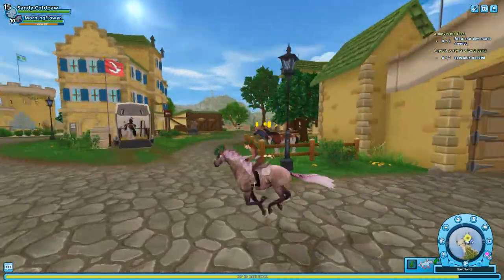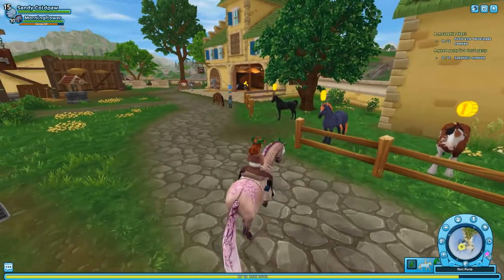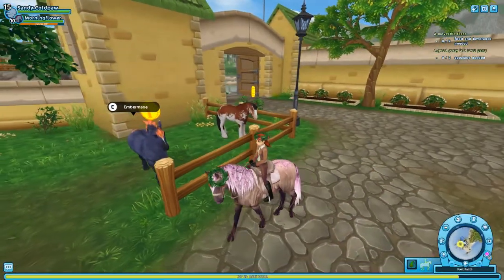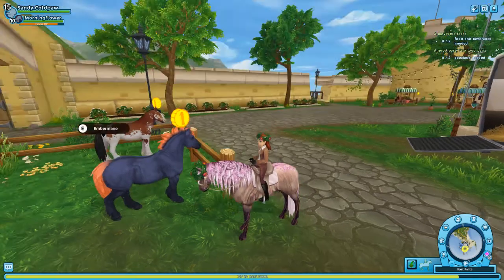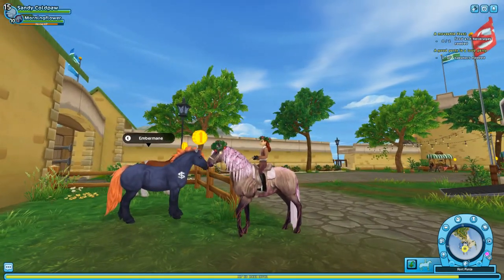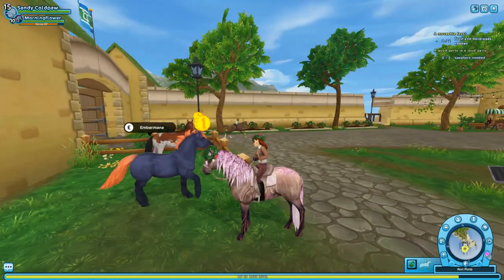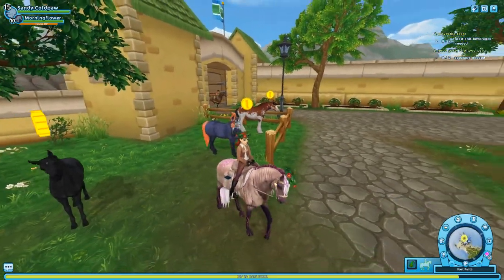I think at some point I want to do an episode. Wait a minute, what? So this whole, okay. So in Star Stable Horses, they also have the Ember Mane. I had thought that the Ember Mane in Star Stable Horses was a new Yorvik Wild Horse coat. I hadn't realized it was actually already in Fort Pinta.